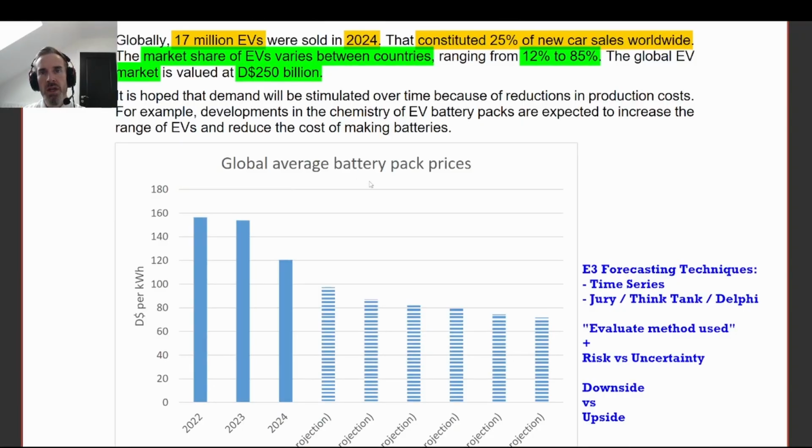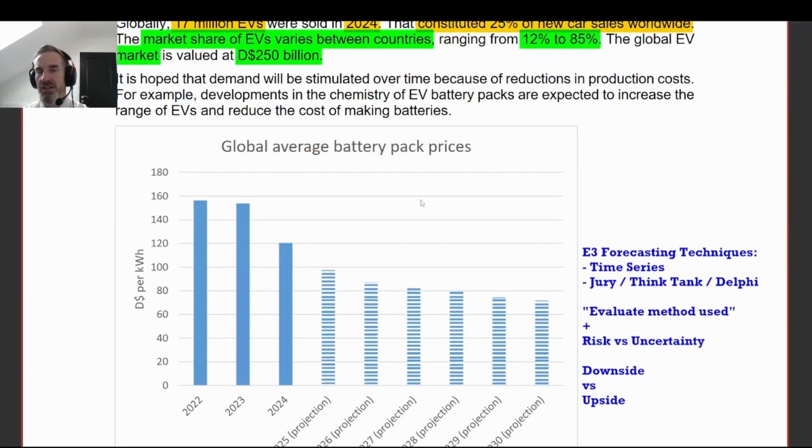So the global average battery tech. This is one of the switching problems, isn't it? We're expecting the cost of battery packs to come down. We found out later on that they're not actually just one battery, are they? They're built into the floor of the electric vehicle. That's kind of interesting, and it makes sense why it's so hard to replace them.